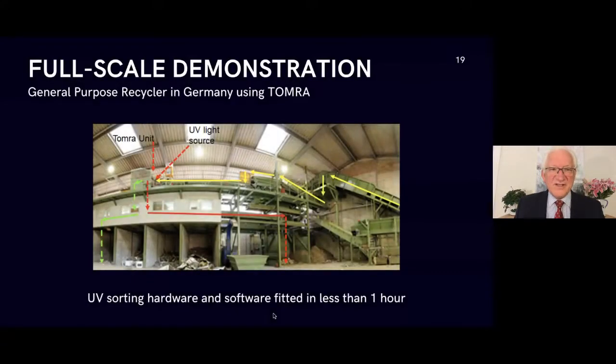And as a demonstration of the plug and play readiness of this system, our team went to a general purpose recycler in Germany, where they have a TOMRA unit installed, and within 1 hour we retrofitted the UV illumination and the software to the system and started sorting fluorescent marked bottles. And prior to that, they'd never seen these sorts of systems. This shows you that this is plug and play ready.